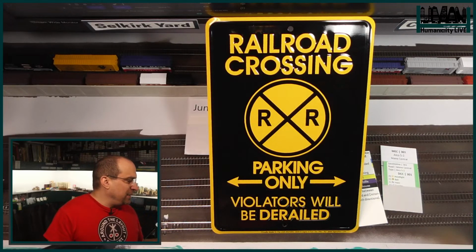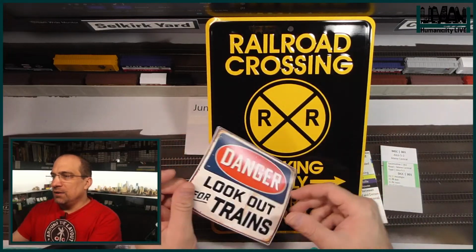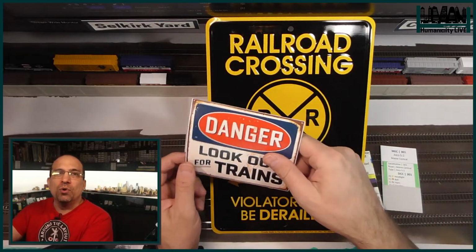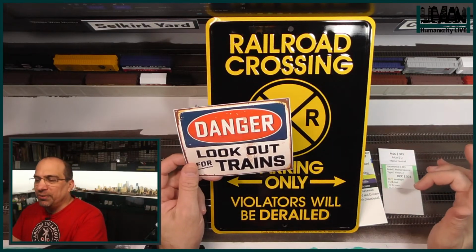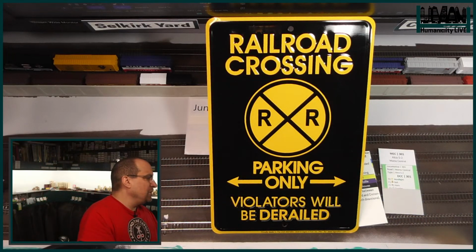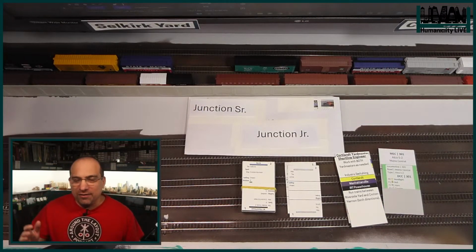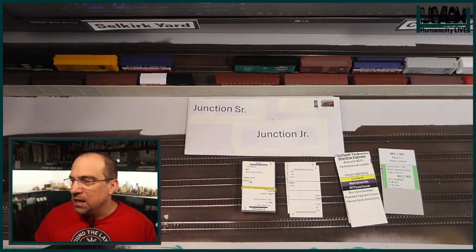I also got this magnet, which apparently doesn't stick to this sign. Danger, look out for trains. I'm going to put this on the door. Just little tiny things to help identify that you're in the right place, right? It's just kind of the way it is. Okay, so nothing more to open today.